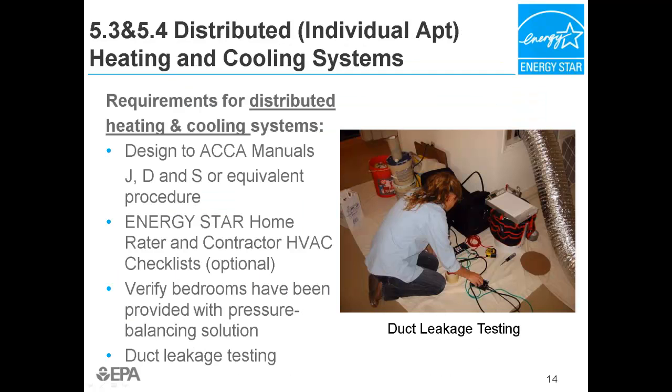In-unit duct systems shall be designed to effectively meet the heating and cooling loads for the spaces served using the Air Conditioning Contractors Association Manuals J, D, and S, ASHRAE 2009 Handbook of Fundamentals, or a substantively equivalent procedure, and provided by the design engineer for a review prior to construction. For improved performance, the EPA recommends, but does not require, compliance with the quality assurance and verification requirements outlined in version 3 of the ENERGY STAR Qualified Homes HVAC System Quality Installation Rater and Contractor Checklists, where applicable to forced air systems. Bedrooms must be provided with any combination of transfer grills, jump ducts, dedicated return ducts, or undercut doors to provide pressure balancing. This must be verified on-site with photo documentation in a sample of apartments.